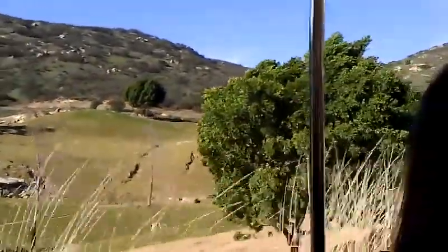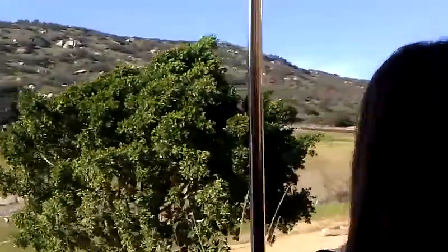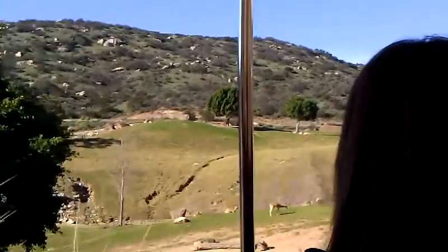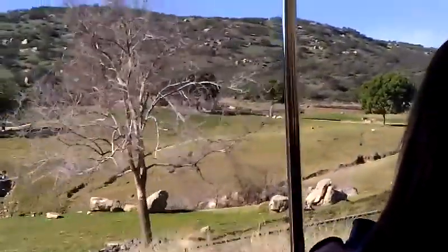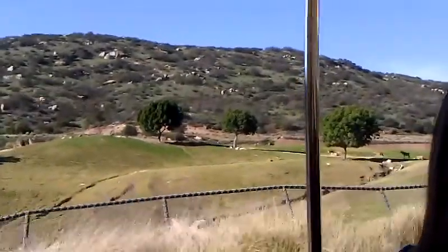Now on these kudu, you may notice white vertical stripes. Pretty faint, you gotta look pretty hard. Those stripes are effective at breaking up the body outline in a forested habitat. Spots do good in more open areas, like the savanna, but those stripes are better for lower light conditions and better against things like sticks and trees.